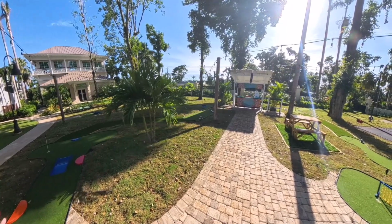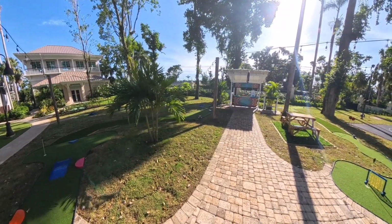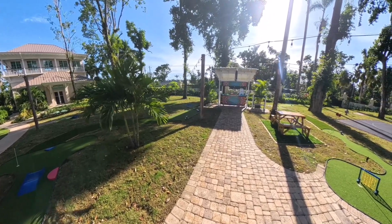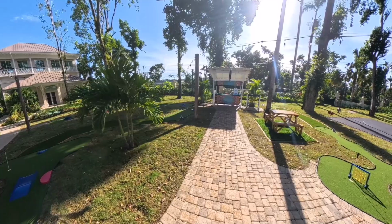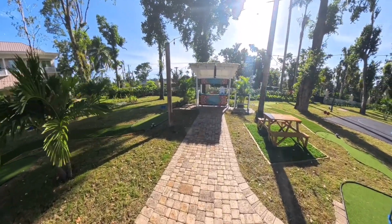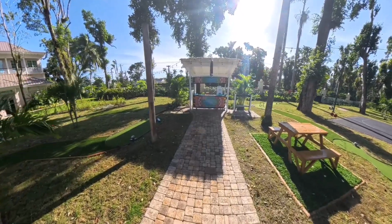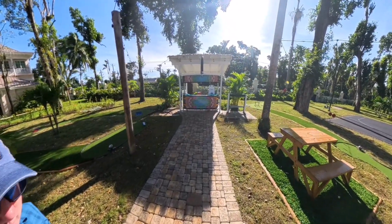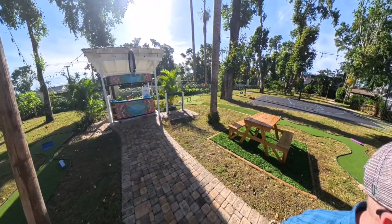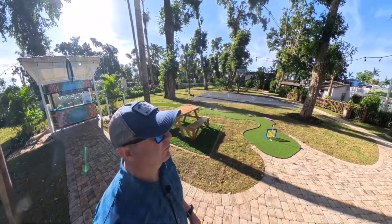They also have an area for infants and nursing moms. There's an area where nursing moms can go in and nurse, and they have a refrigerator in there to store the milk if needed. So that's kind of cool. Up ahead, you can see there's a snow cone machine, and all around you can see there is putt-putt, all included here. You don't have to pay anything additional for that.